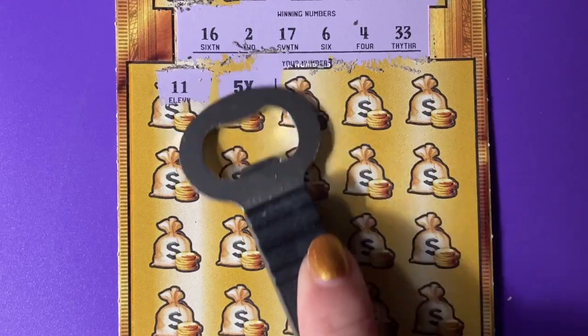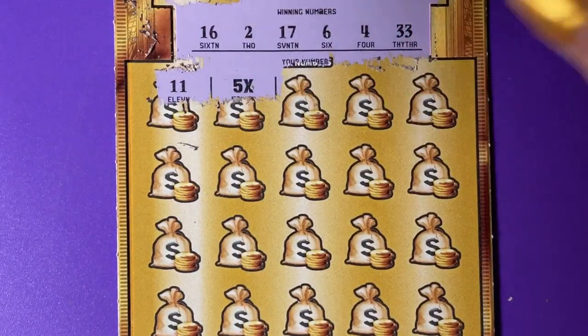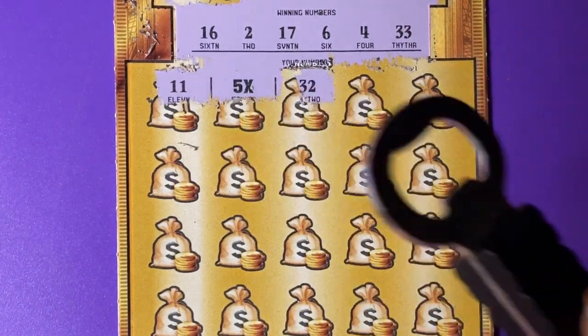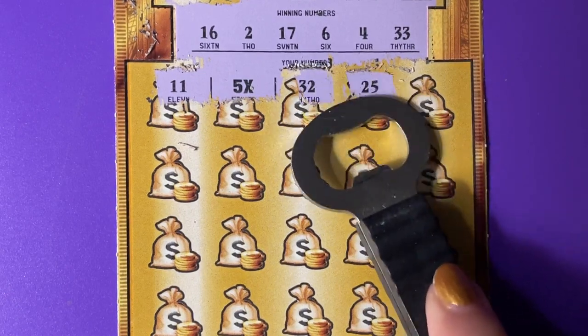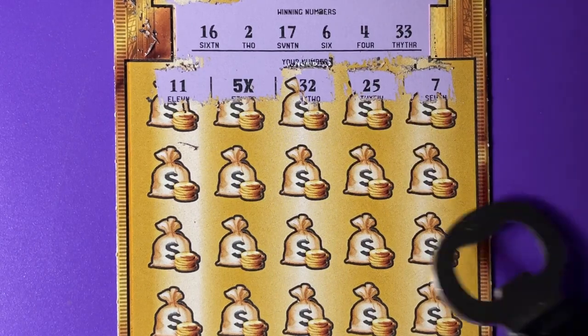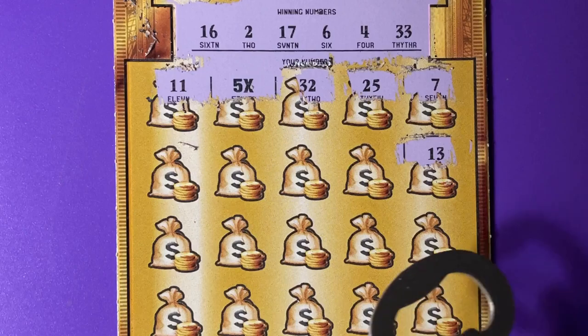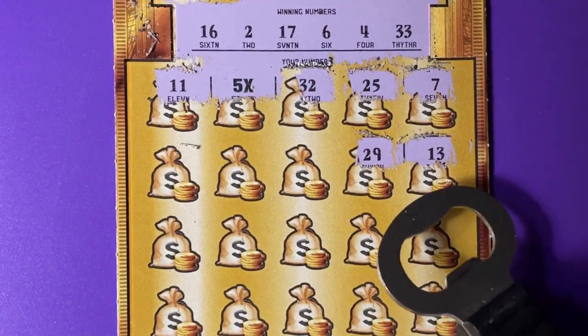You never know what we're gonna find. Look what we got. 5 times. At least I know it is a winning ticket. But you know what we're really looking for, right? We're looking for that 5 million jackpot. That's what we want to find. I don't think we can find it with a 5 times.